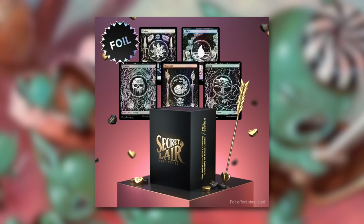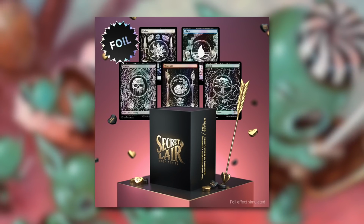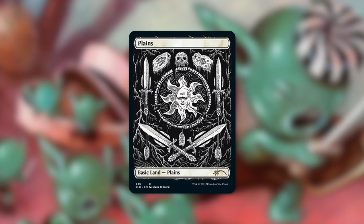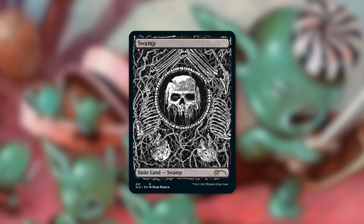And finally, let's talk about the last one with Secret Lair Basic Lands. Okay, fine, that's not the actual name. The actual name is the Unfathomable Crushing Brutality of Basic Lands. This one's going to be available in foil and non-foil, and guess what? You get 5 cards, 1 for each basic land. I gotta admit though that the art on these full art lands is pretty sweet. That being said though, yeah, not a whole lot of value here.